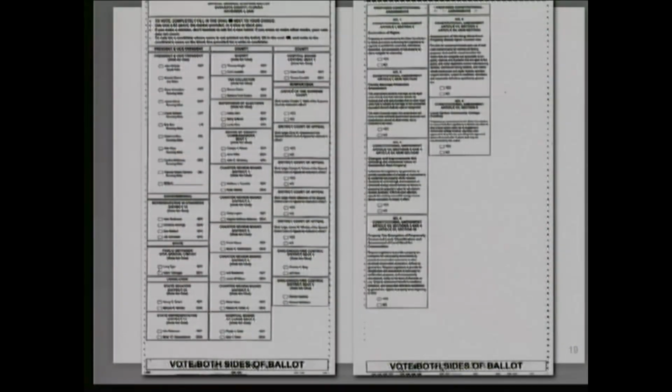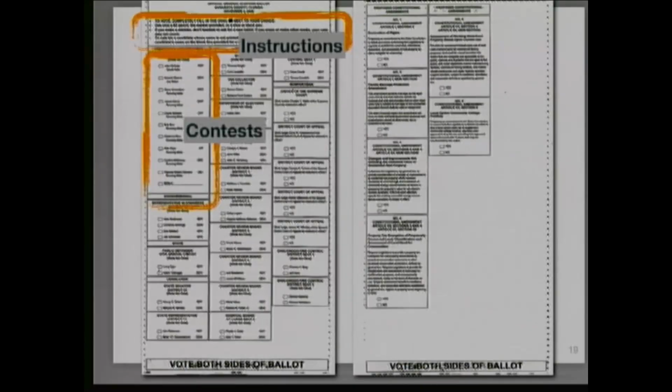Now, ballots are pretty simple. Like I said, it's just a form, and there's a really basic anatomy here. There are instructions, and there are contests, and in about half of the states, there are questions or issues or measures or referenda that go on the ballot. California has more of them than any place else.